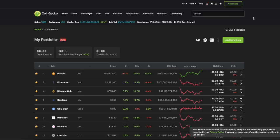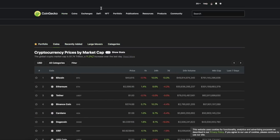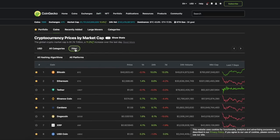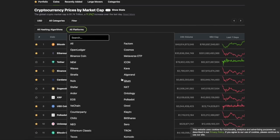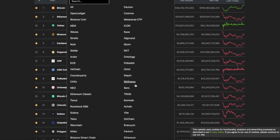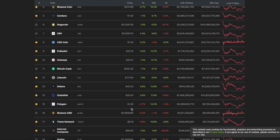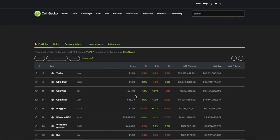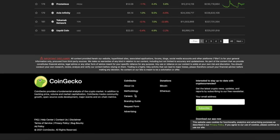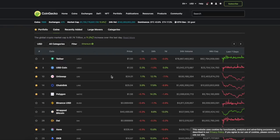All right. So the next one is CoinGecko. Guys, CoinGecko is my favorite site. I really like CoinGecko because you can do so many things with it. If you guys go to the homepage, obviously you have an option for DeFi, but you have this sweet little button that says filter. So you can choose the platforms that you want to go on. You can be like, I just want tokens that are only on, let's just call it Ethereum. So it'll pull up all of the Ethereum-based tokens. Boom. Look, these are all Ethereum-based tokens. And you can pick and choose and take a look at them.